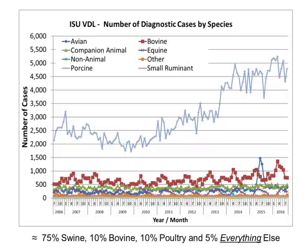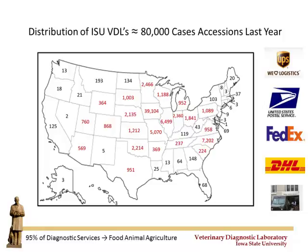Where we're somewhat unique amongst our peers, and how it relates to this particular meeting, is that we do an awful lot of swine work. At the lab now, just north of 75 to almost 80% of the work we do is related to pigs and pork producers, then 10% is bovine, another 10% poultry, and about 5% all other God's creatures.